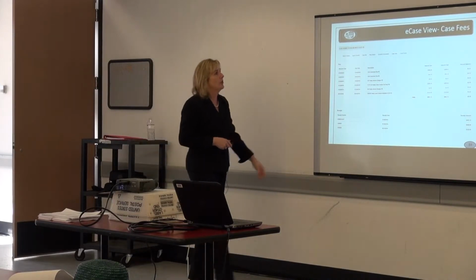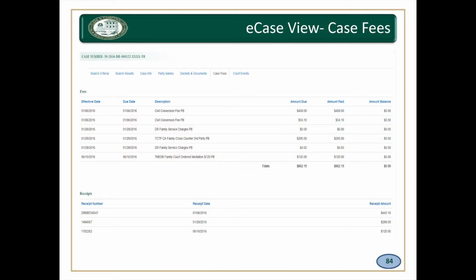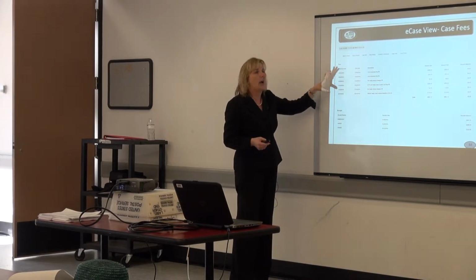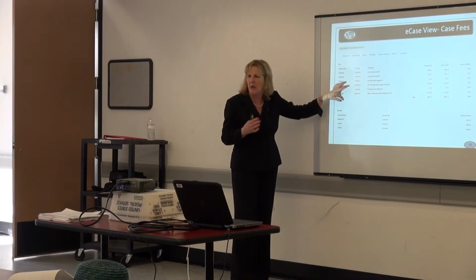You can also go to the court case fees. It tells you exactly what kind of fees have been paid on the case, registry fees, anything like that, so if you're interested. Also, if you're looking at your case and you're going, I remember paying something, but I can't remember when I did it.